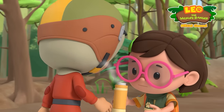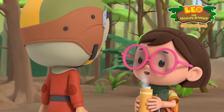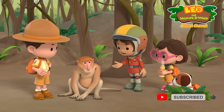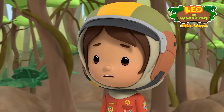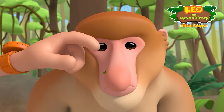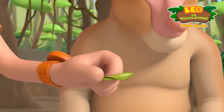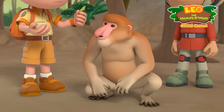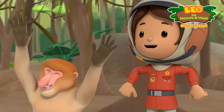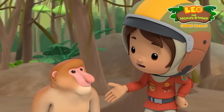Here, Katie, you need this too. Wow. I can finally breathe normally again. And you said you didn't have a cold. Can you honk now, Monkey? It's still not working. Wait, what's that sticking out of his nose? Something stuck. It's coming out there. A leaf? He's honking! It wasn't a stuffy nose. His nose was stuffed with a leaf.